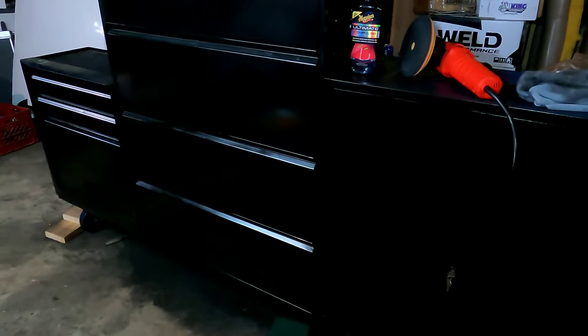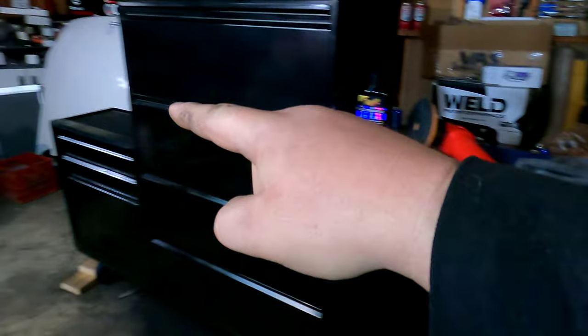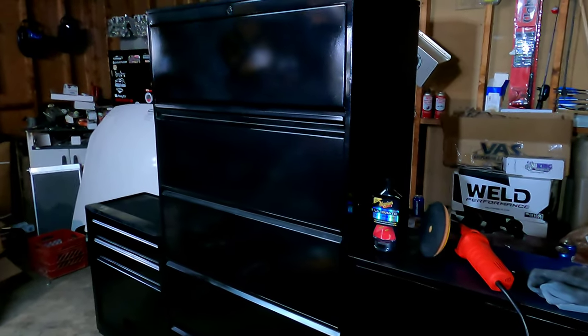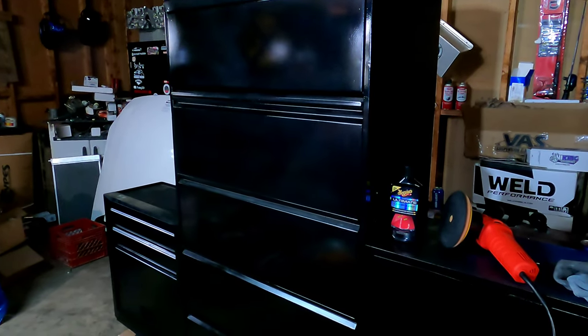So basically all I'm going to do now is I have some plywood that I'm going to cut and make the work surfaces on both sides, and then I have some trim to make it look all nice and pretty. But first, let's get the workbenches built, and then I'll worry about the trim.